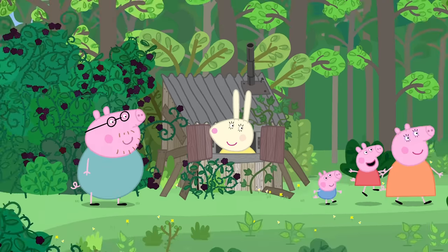I hope the fish pond is still here. Yes, everything seems a bit different to what Daddy remembers. What's that? It's the fish pond. George, let's see the little fish. Oh, Daddy said that the fish were tiny. But they're ginormous! It's been a long time since Daddy was here. The fish have got a lot bigger. Like Daddy's tummy.